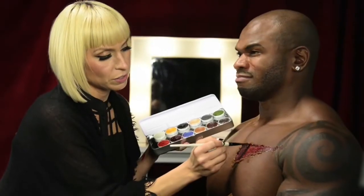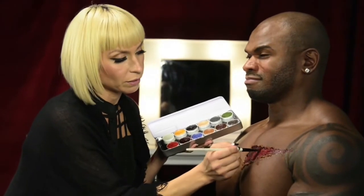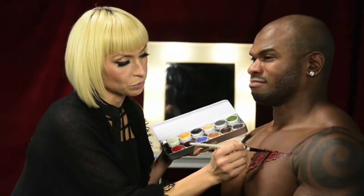Okay, again, making sure that you're not covering up that lightest color. You can still see some of that show through.